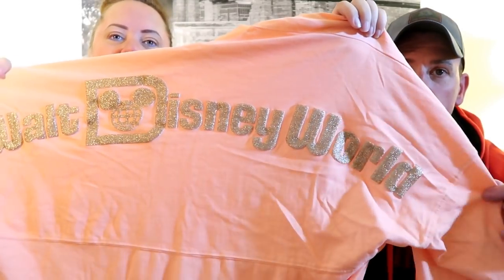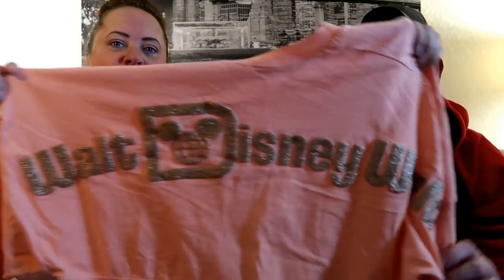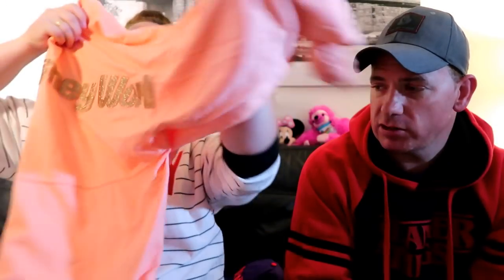And I also got it in peach, because I love peach. It's quite a nice colour, isn't it? Sparkly gold on the corner. And then it goes across the back as well. Absolutely love those. Yeah, right the way across. So yeah, they were $60, but worth every penny as far as I'm concerned. And it's amazing, really. I think if you save and save, you can get these things, you know.